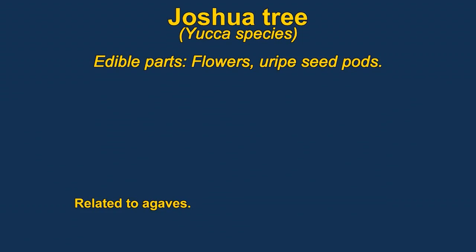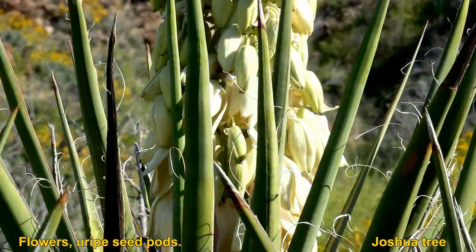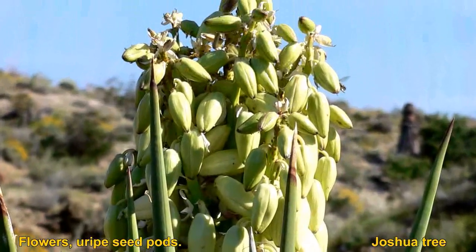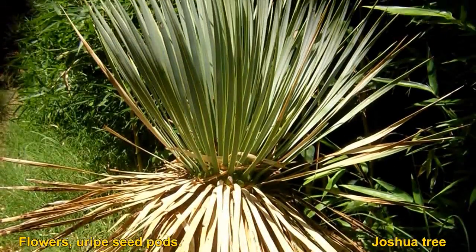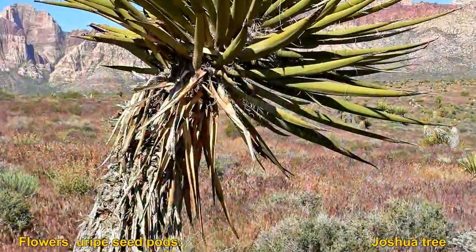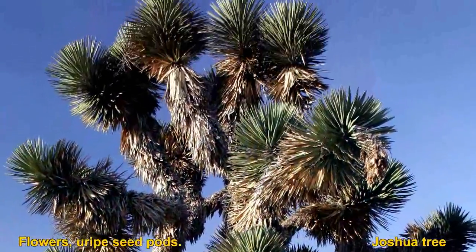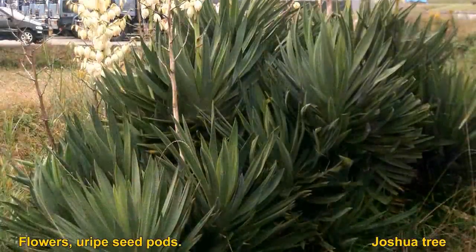The roots can be used as a source for soap. The flowers and unopened seed pods can be eaten. They are members of the agave family. Some of them, like Joshua trees, are obviously protected in the parks, and you shouldn't eat those. I've eaten the young seed pods before they opened. The ones I ate were pretty good. It was a little bitter, but not bad. The plants are also used as a source for fiber.